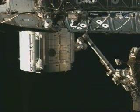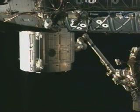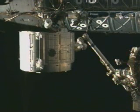The Japanese logistics module, which you can see in this screen, is now connected to the Kibo Laboratory. Now the station robotic arm that carried it to the Kibo Laboratory from its temporary home on the Harmony module can release it. It'll be a little while yet before the astronauts can go into the logistics module, though. There will be some leak checks to perform from the ground, as well as some vestibule outfitting, similar to what the astronauts did a couple days ago when the Kibo Laboratory was installed on the Harmony node.